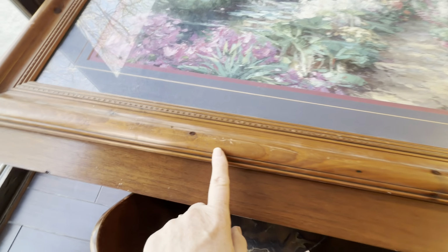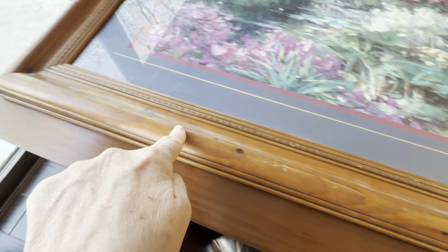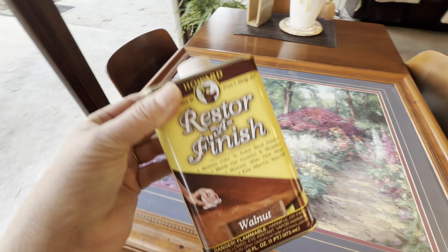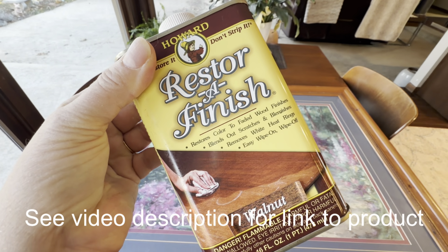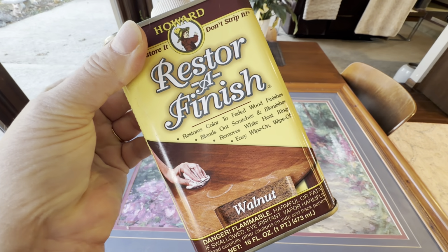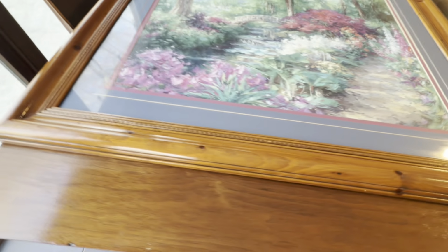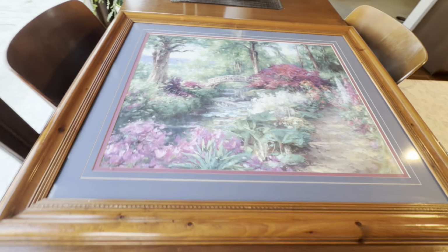But as you can see, this frame has a lot of scratches. It's dusty, dirty. It's really beat up. And so I'm going to tell you how we're going to fix that. It's this product. I don't know if you've ever used it. It's called Restore-A-Finish, and it works great. I'm not sure how much shows up in the video, but I cleaned that up, and it looks great. It's going to look great in Dad's living room.